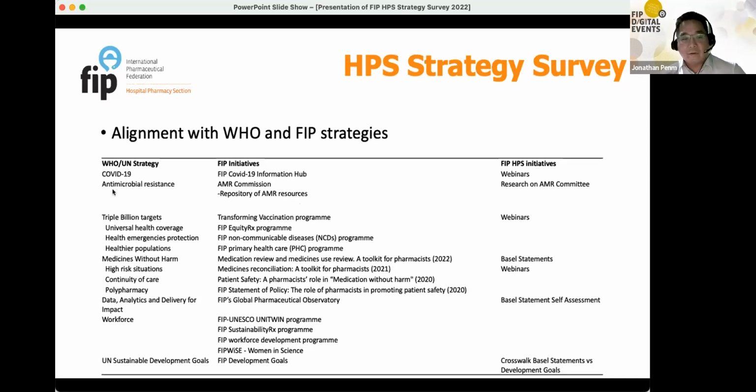Another strategy within WHO has been focusing on antimicrobial resistance. And so FIP have put together the Antimicrobial Resistance Commission, which has a repository of antimicrobial resistance resources. And within the hospital section, we've also developed a research on antimicrobial resistance committee to help support and add to those resources. Within WHO, they also have the 3 billion targets going on at the moment. The three main issues that they want to push forward are universal health coverage, health emergency protection, and healthier populations. And to cover those 3 targets, FIP has put things together such as the Transforming Vaccination Program, the FIP EquityRx Program, the FIP Non-Communicable Diseases Program, and the Primary Healthcare Program. And we've also, as a hospital section, put together webinars to support those programs.